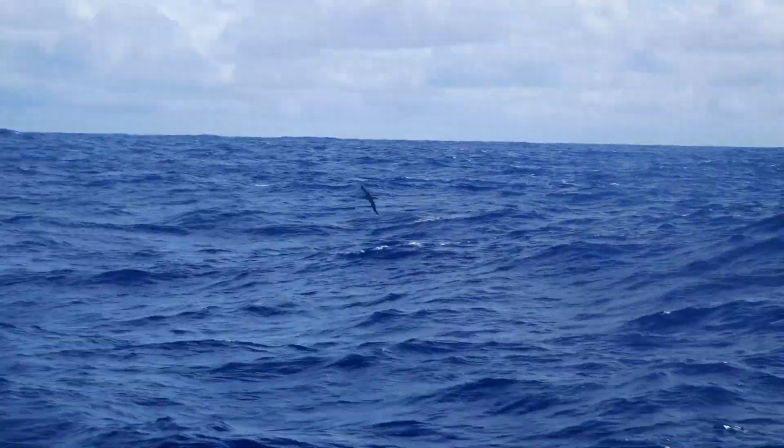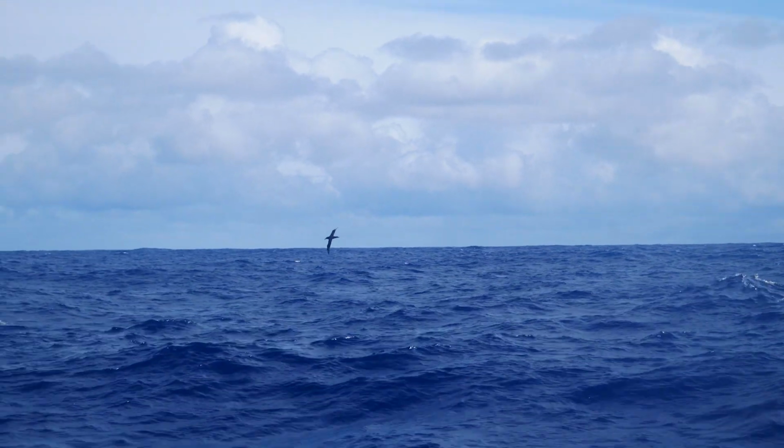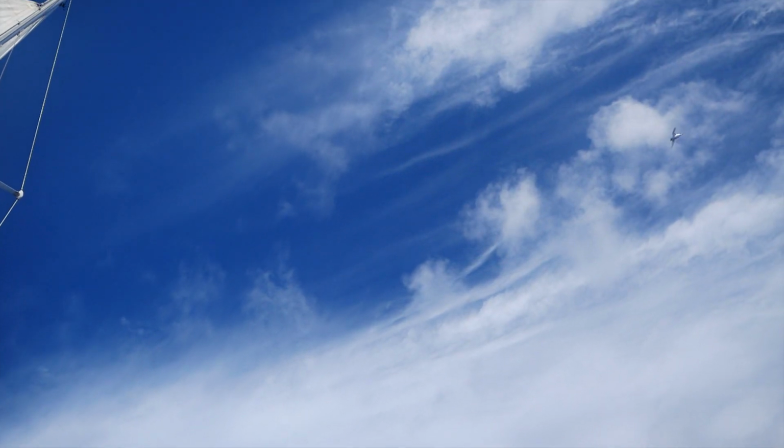Hey, did somebody just fly by? Or was I seeing things? Albert! Look at you, beautiful birdie! Along with Albert, we also had a visit from a tropic bird. Hi! It's been really hot.